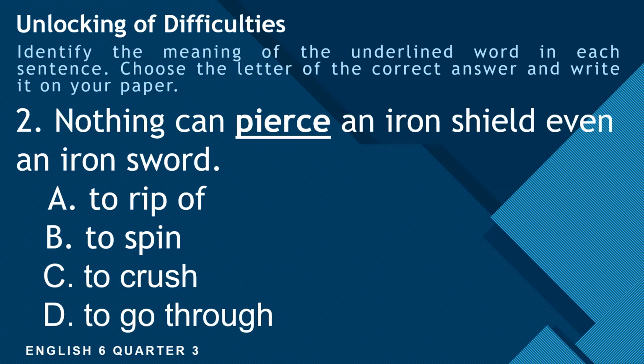Number 2. Nothing can pierce an iron shield, even an iron sword. The underlined word is pierce. What does it mean? A. To rip off. B. To spin. C. To crush. D. To go through. What's the answer? Correct answer is to crush.